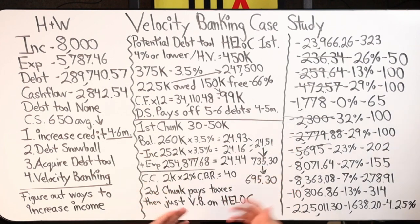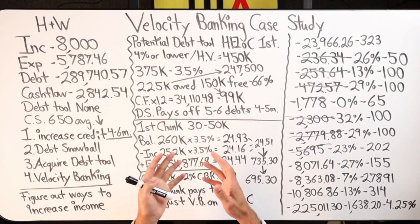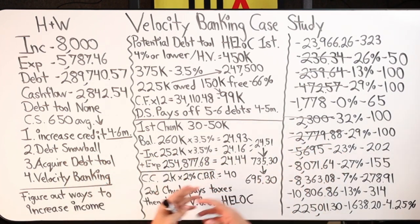And if they get to the point where they're like, hey Denzel, we got the HELOC down to about 150K. It's got a credit line of 375,000. We're at this super low rate. We want to start investing in the marketplace, or we want to start a business, or we want to grow our income. We want to go from 8,000 a month to 80,000 a month. Okay, great. You don't have to wait to go to zero on your HELOC to do that.